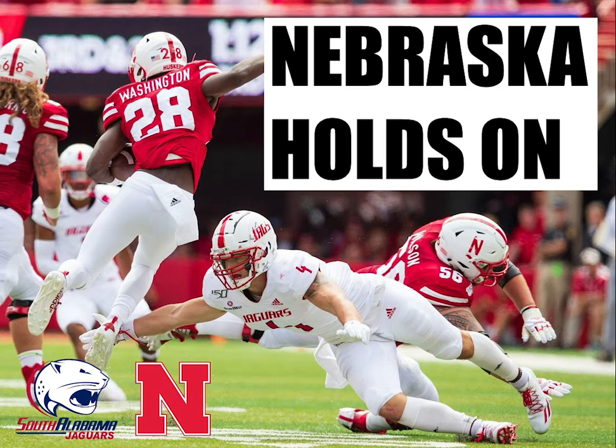And this is just not the way you want to open up the season against South Alabama, going 13 of 22, only 178 yards, no touchdowns, 1 pick. Overall, he didn't play very well, in my opinion, and there were times where Nebraska really struggled to move the ball, and when they did, it would get wiped out by penalties.